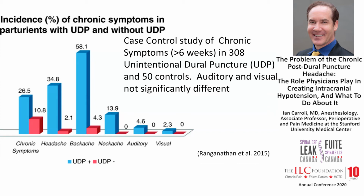And in both this study and Pam Flood's study, what you see is that in addition, if you have an epidural without a dural puncture, the likelihood of having new chronic pain in your back is very low, 4.3%. But if you have an accidental dural puncture and you have CSF escaping, the likelihood of having chronic back symptoms is really high, about 50 to 60%. And this was found in Dr. Flood's study too, suggesting that CSF escaping from the thecal sac is in fact irritating to the surrounding tissues.